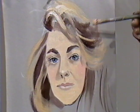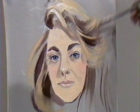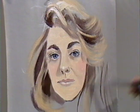I have painted portraits whereby the lady has gone to a beauty parlor to have her hair done, and I've concentrated on the face and the clothing, and have told her, the next time you come, do not go to the beauty parlor. Please stay away from all sprays and all lacquers and so on. We must, in fact, make sure that it is natural.